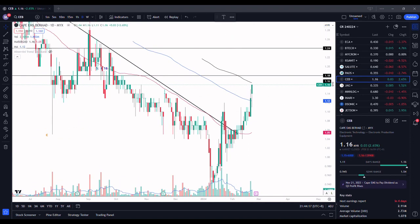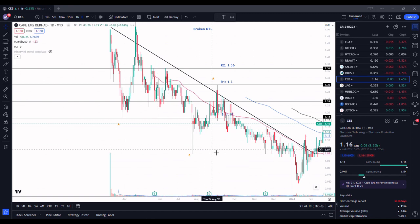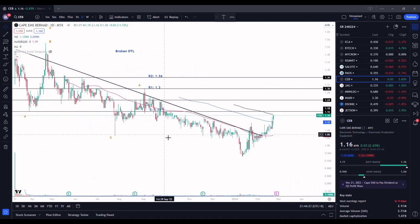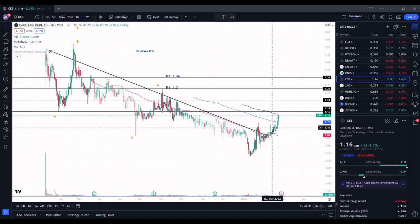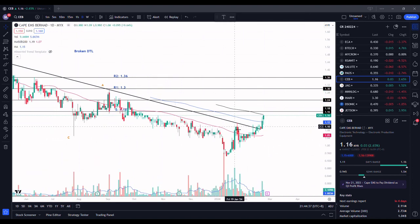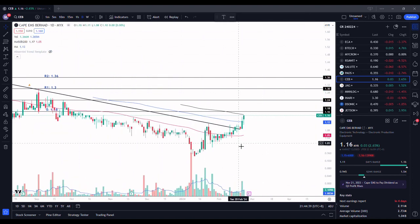Next is CEB. So CEB, I can see it's breaking out from the downtrend. Generally, CEB is a tech stock lah, and tech stocks are quite in play now. So if you look at the trend line, I think this should be the valid trend line now. It has been able to break out from the downtrend line. Okay, and this breakout looks quite solid lah.